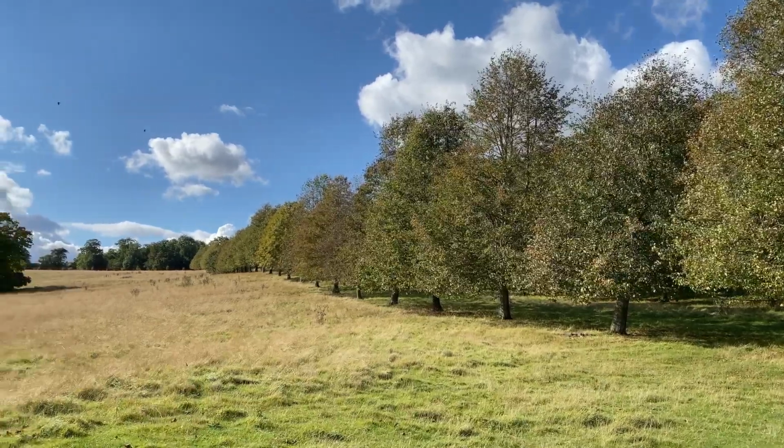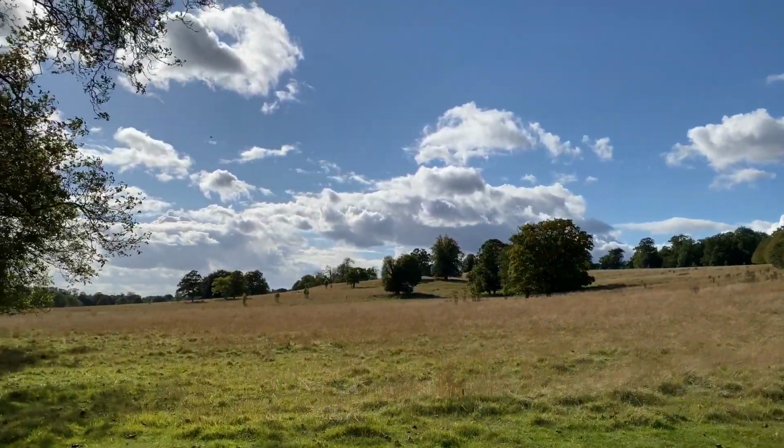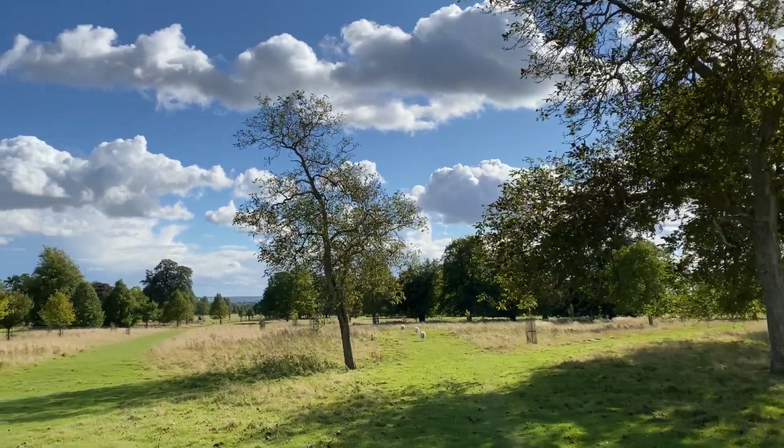Wimpole holds conservation and restoration at the heart of their operation, aiming to keep the historic landscape picturesque, improving biodiversity, and making it accessible to all.